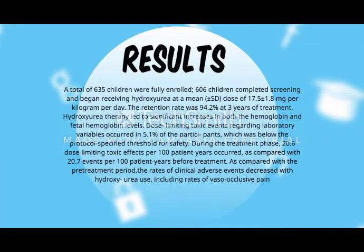In the results, a total of 635 children were fully enrolled. 606 children completed screening and began receiving hydroxyurea at a mean dose of 20.5 ± 1.8 mg per kilogram per day. The retention rate was 94.2% at 3 years of treatment.